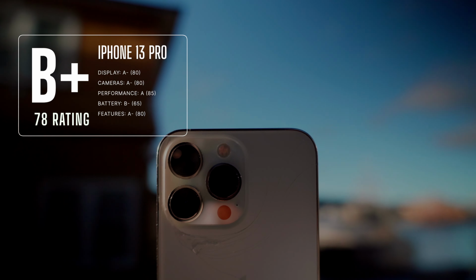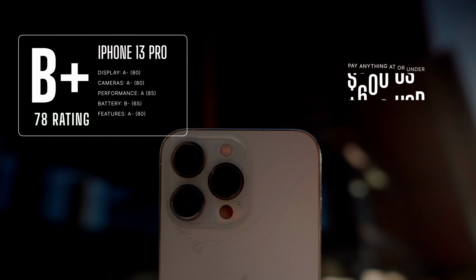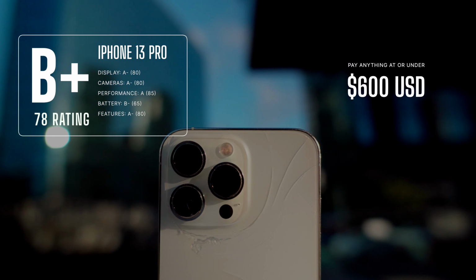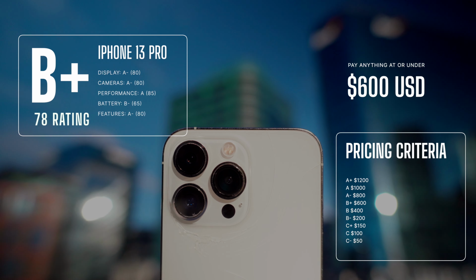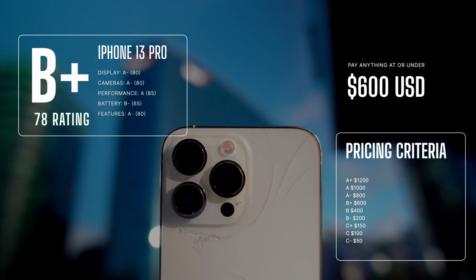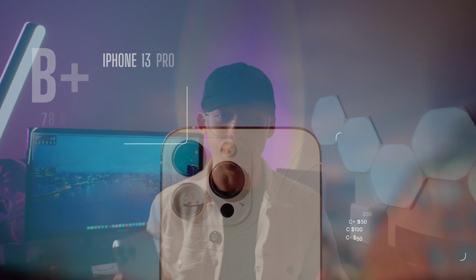Alright, so calculating all of our gradings for each of these categories on the iPhone 13 Pro, the iPhone 13 Pro gets a final grade of a B+ or a 78 out of 100. So for this grading, I would recommend buying the iPhone 13 Pro if you can get one in really good condition at around $600 or lower, depending on the condition of the iPhone. Now, $600 is just my value recommendation, but I'm sure you can find the iPhone 13 Pro at a much cheaper price. If you can get around $500, $400, it's still a really good package overall.